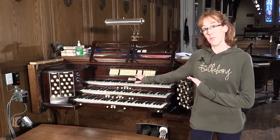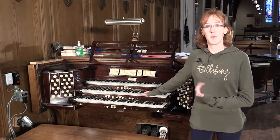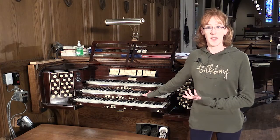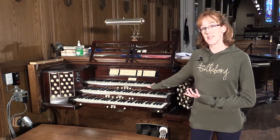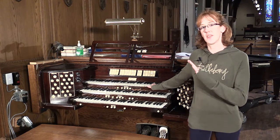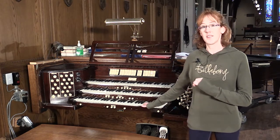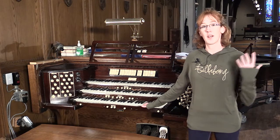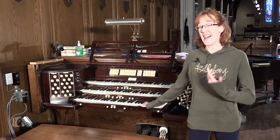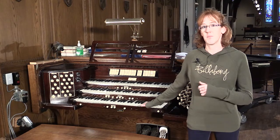I've got three keyboards to work with. This one is called the Great Keyboard, which is the primary one that gets used for hymn playing. The keyboard above it is the Swell Keyboard, and it's equipped with a box that has shutters so that I can control the dynamic. The bottom keyboard is the Choir Keyboard, which is usually used for accompanying choral pieces. It had a box with shutters as well, but those were removed in order to improve the sound.